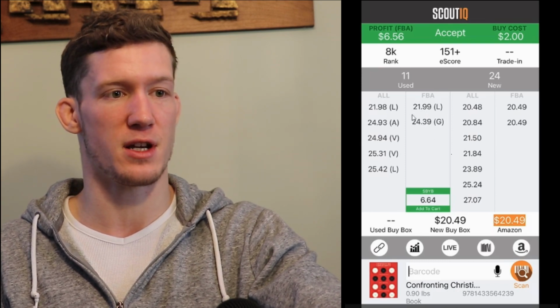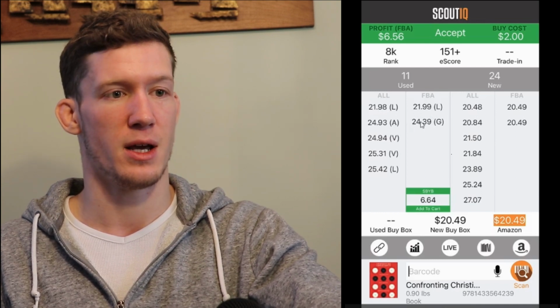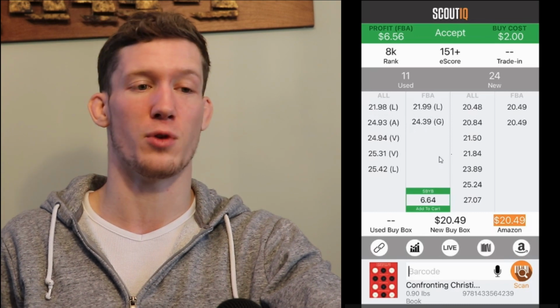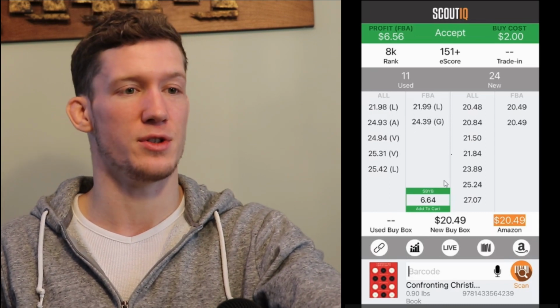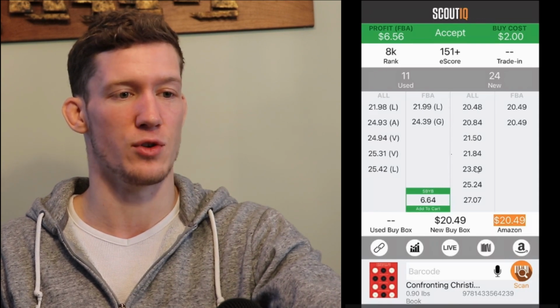As you can see, the prices here in this column are a little bit higher than the prices starting out in this column. We could probably sell this book for $24 if we really wanted to, which is insane, just because it sells so much. This is a book that moves like crazy.